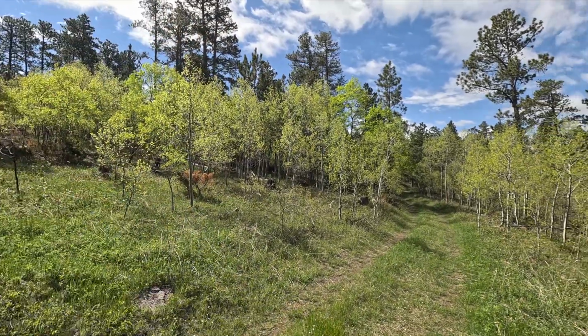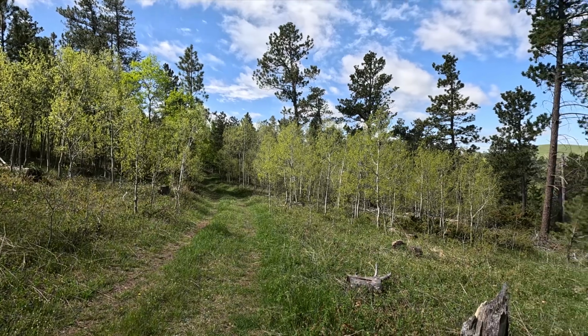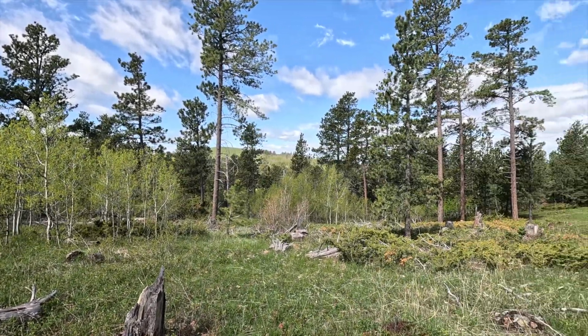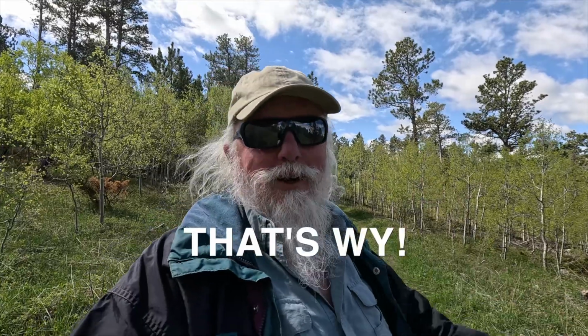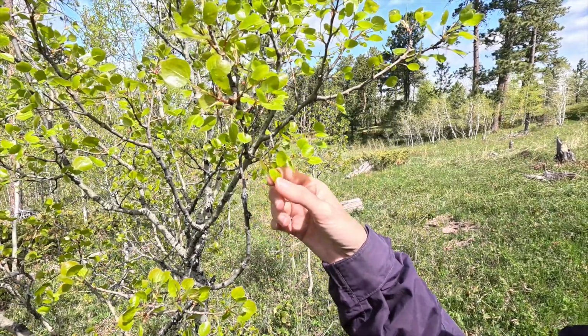I was just walking along a little further and I was just telling Melanie, it's so beautiful. I absolutely love it up here. I mean, look at this view. And in modern Wyoming tourism marketing parlance, that's why. Little tiny leaves. First leaves of spring.